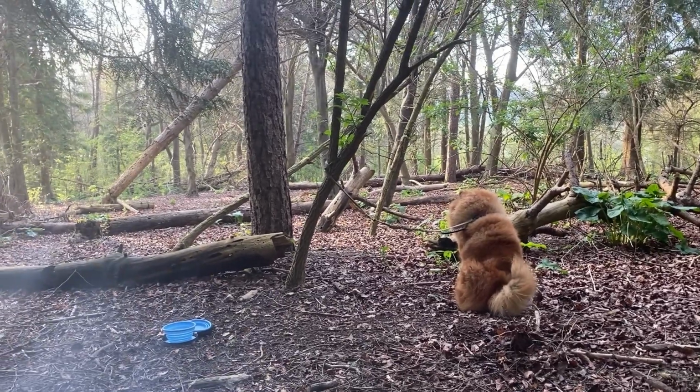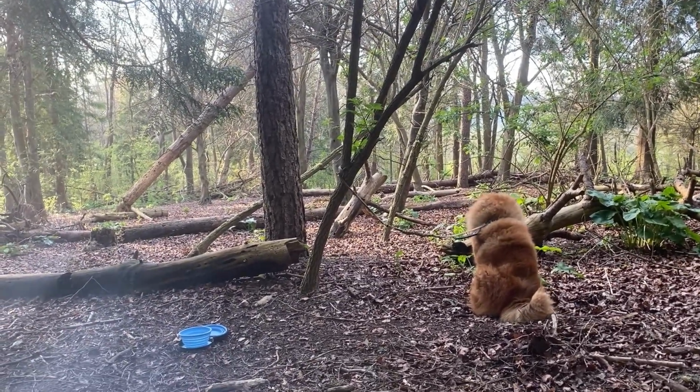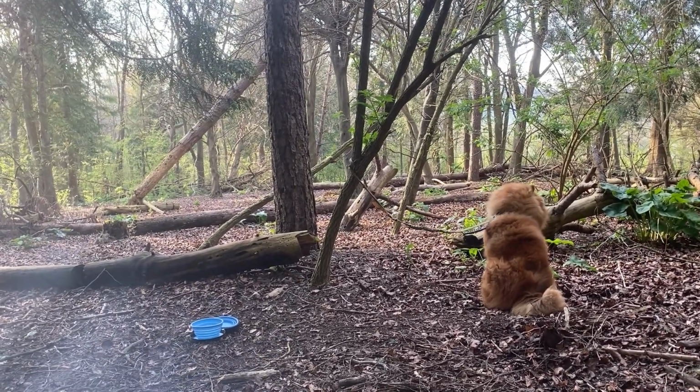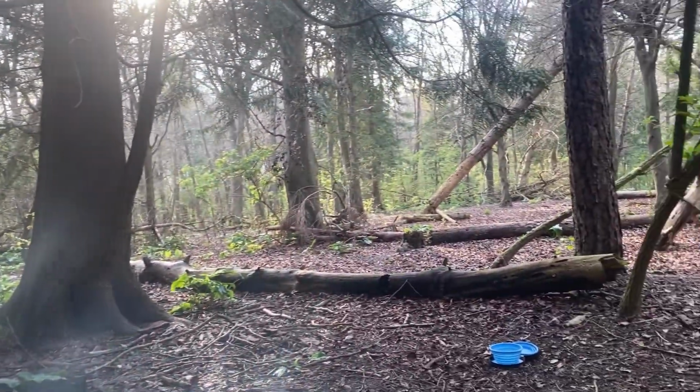That's him in the woodland. It's my little man. I love taking him out because he loves it. He loves coming out. He loves being out in the woodlands, and he's a great companion for when I'm doing my videos as well. Lovely bit of woodlands that we're in, as you can see, and it's quite a nice night as well.